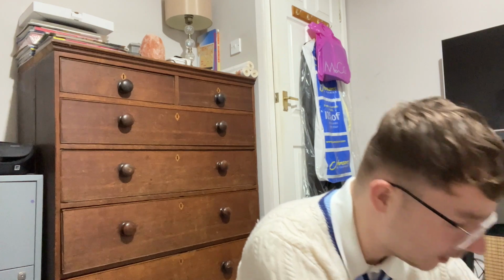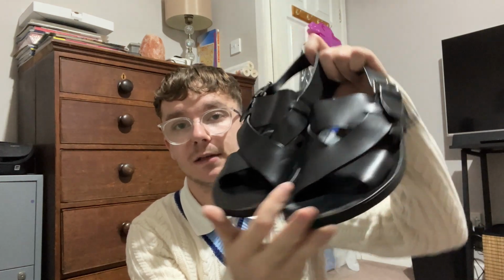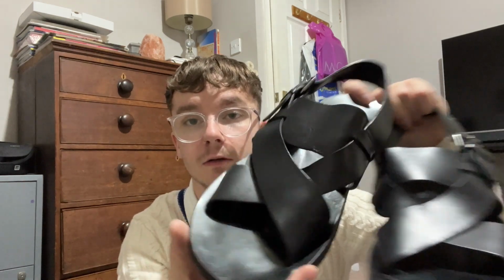So next up are the only pair of shoes that I have that come in a dust bag. They are from Reese. If you've been a long time viewer, you may remember me buying these in an ASOS haul last year. I bought them at the end of winter, so they were a third of the RRP. And they are these black leather sandals. They've got the crisscross fronts, much like the sandals that I said I'm donating to charity, but they've also got the back strap. And although they don't look it, they are actually surprisingly comfortable.